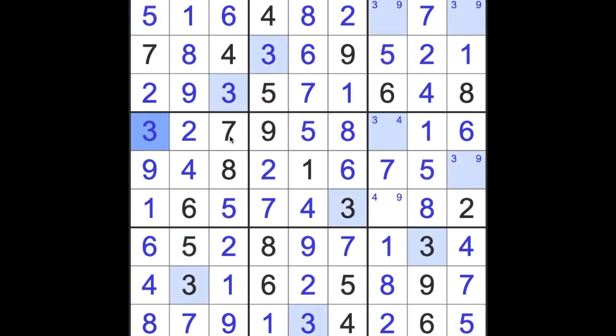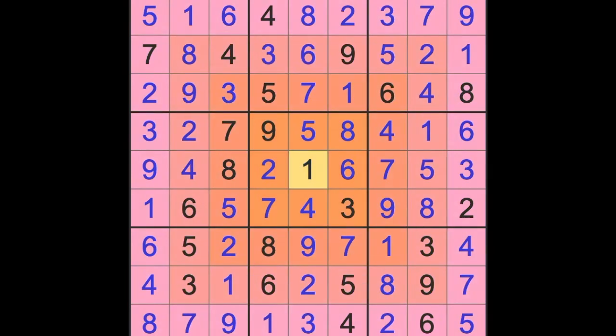What have we got? We've got 3 here, so that must be the 4. 9 goes there. We've got the 9, that's our 3. 3 up here, 9, 3, yay! Nice rainbow pattern, and a nice game.